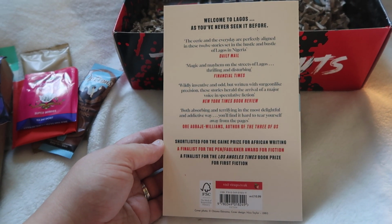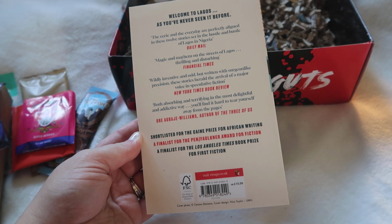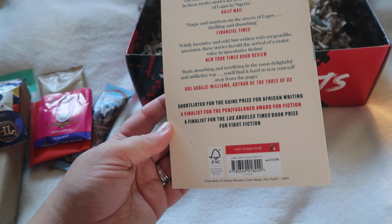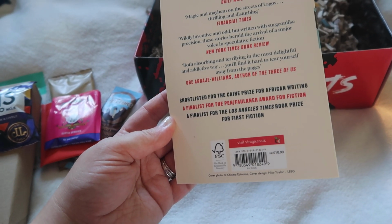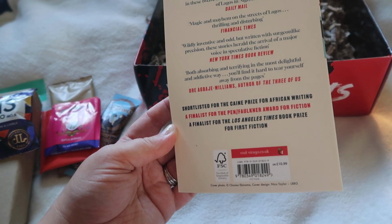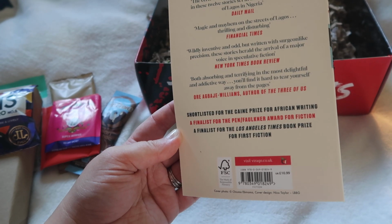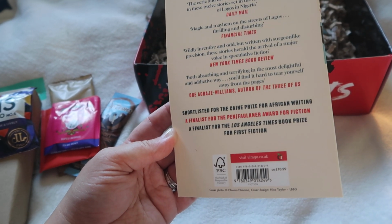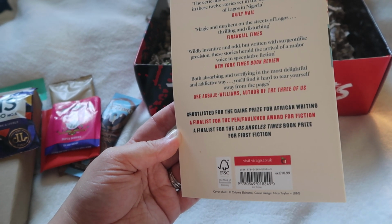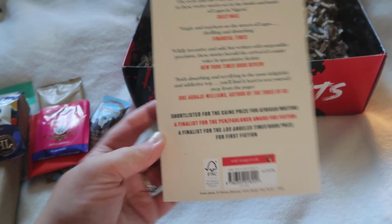Welcome to Lagos, as you've never seen it before. Shortlisted for the Caine Prize for African writers. Oh, that's cool. I don't think I've ever read a book by an African writer. Finalist for the Los Angeles Times Book Prize for First Fiction. Magic and mayhem on the streets of Lagos. Wildly intensive and odd, written with surgeon-like precision. These stories... Oh, is it short stories? Both absorbing and terrifying. Okay, but what's it about?